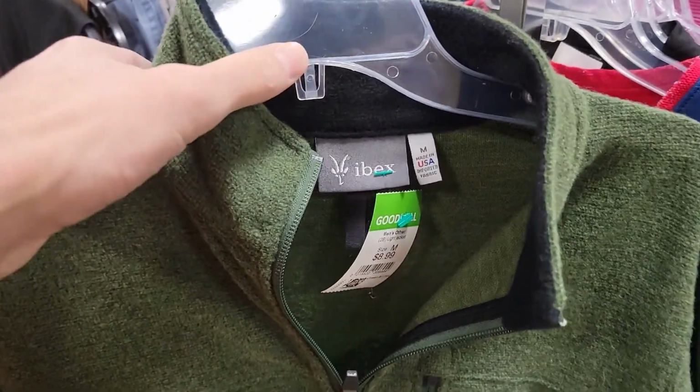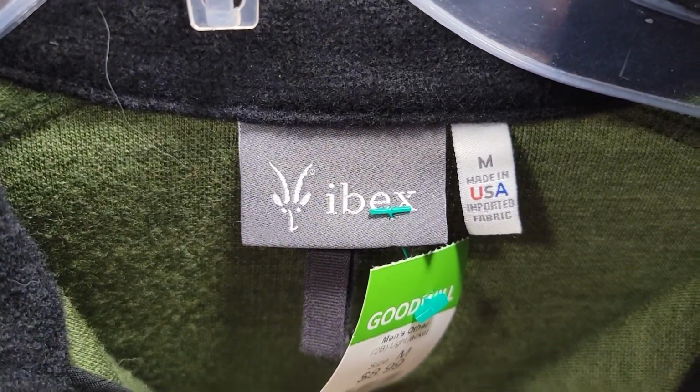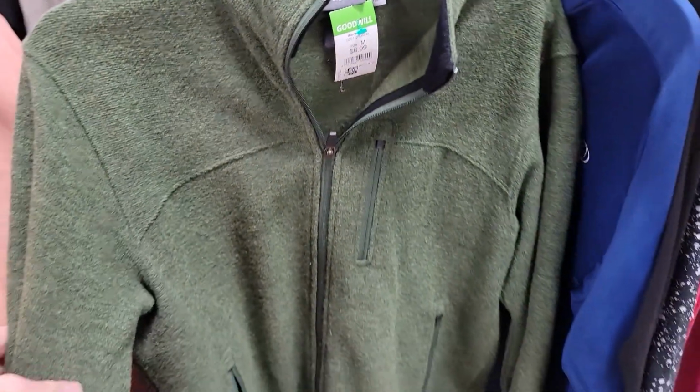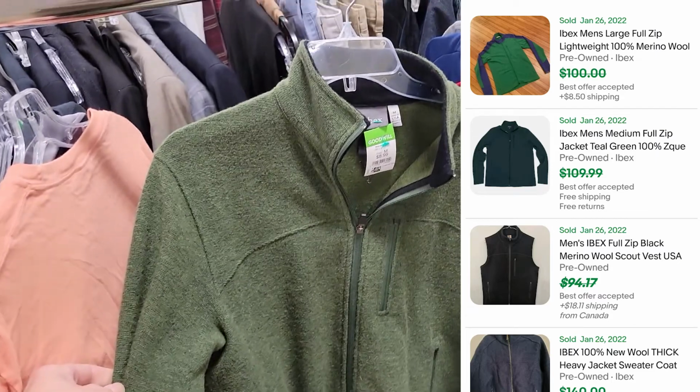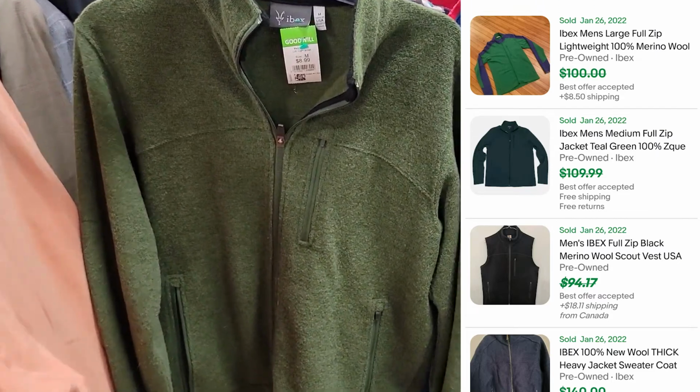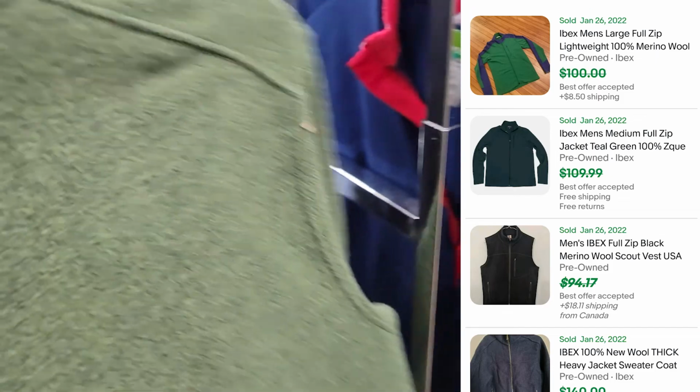The first thing you should notice about this item is it is made in the USA. Anything made in the USA, you should take the time to look up. The brand is Ibex. This is a merino wool jacket, and it should go for around $100, hopefully.